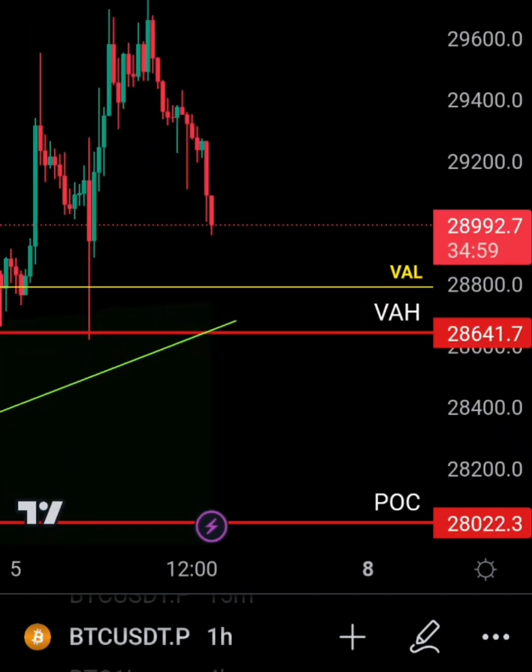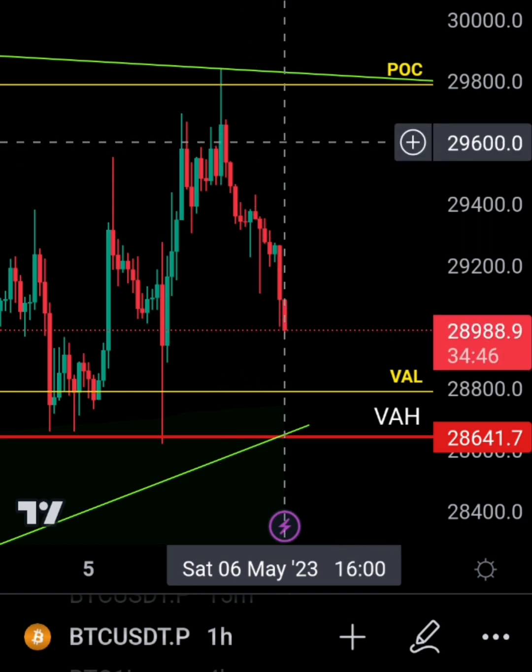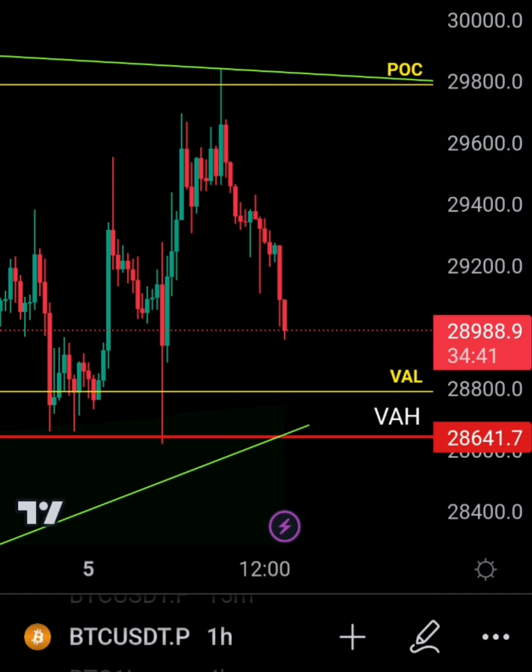It clearly respected this top green trend line. This was in the opening of today's candle, exactly on the hour of the opening of the candle. Tapped our POC of our May 2022 range and got rejected perfectly. Now, what am I looking at next?